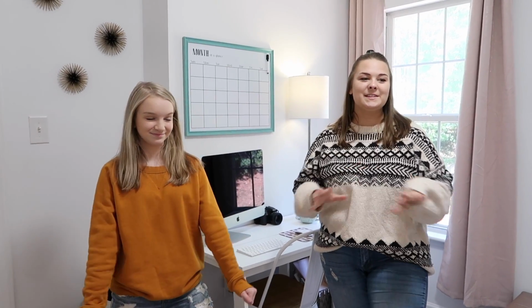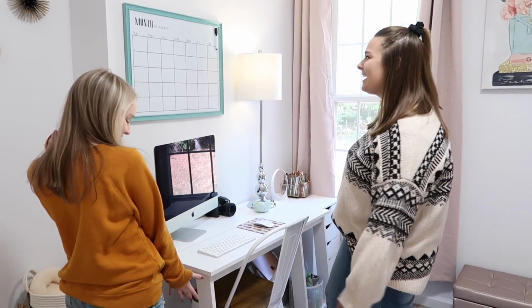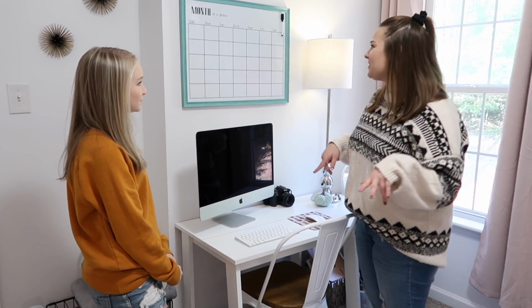Okay, so this next part of the room was kind of my vision for what we would do over here, and I talked to everyone and everyone was like, yes. Plus, me and Briley have always wanted a desk in our room. We actually brought up my desk and I am in love with the way this turned out. So let me show you a few things about this.